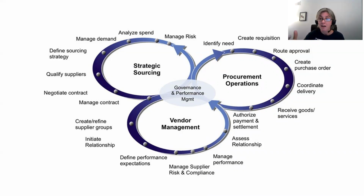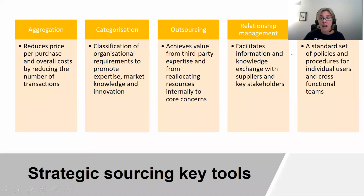So we are going to define strategies to create and refine our suppliers, or start new relationships, identify some performance expectations, manage risk of the suppliers, and manage the performance of the suppliers as well. And what we're talking about in strategic sourcing is the whole process where we are evaluating the spend analysis, the management of the demand, the sourcing strategy, what will be our approach to negotiate the contracts, how we are going to qualify the suppliers, and how we are going to manage these contracts, right? There are several tools that can support us, so we can do aggregation, categorization, outsourcing, relationship management, and standardization.